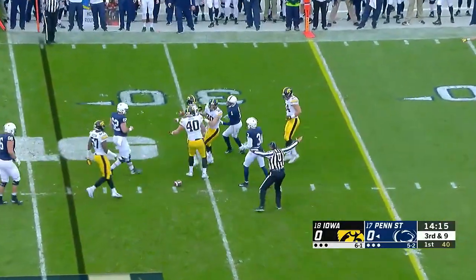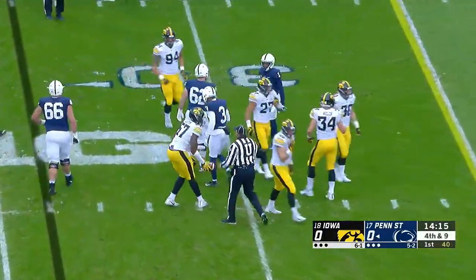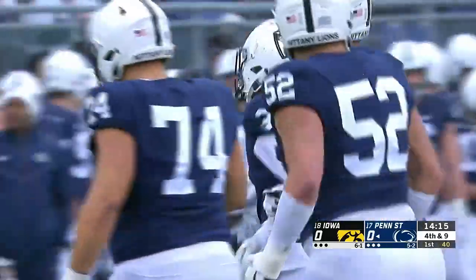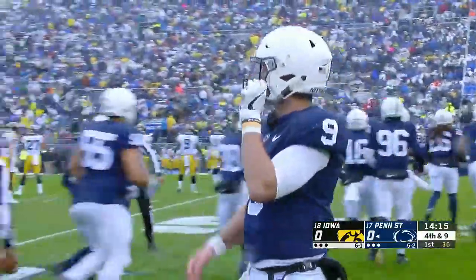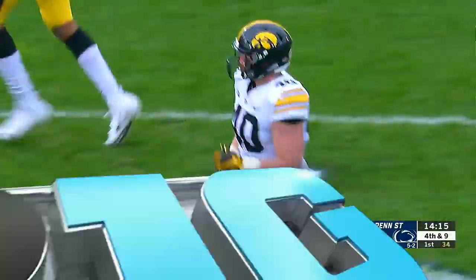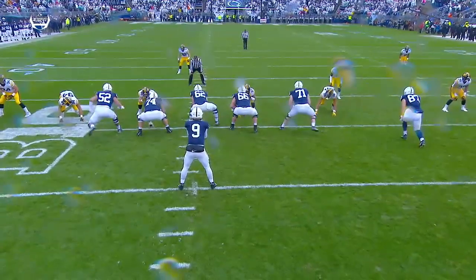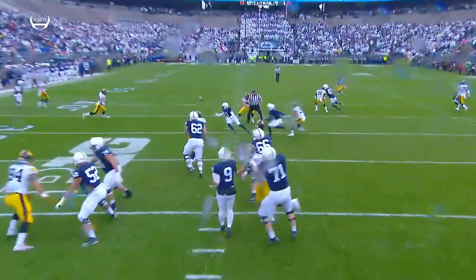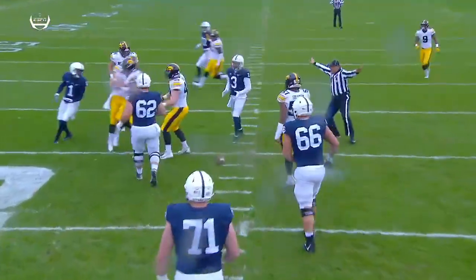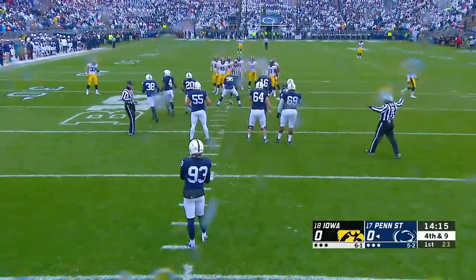McSorley steps and fires. It was dropped. DeAndre Tompkins could not hang on, and it will bring up a fourth down. Drops have been an issue for the Nittany Lions. Steve, 22 drops on the season for Penn State is way too many. This is DeAndre Tompkins, who's been one of the culprits. There's been a question of confidence with Trace McSorley and these new wide receiving options.